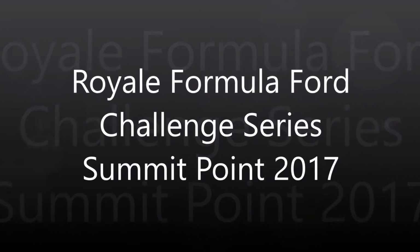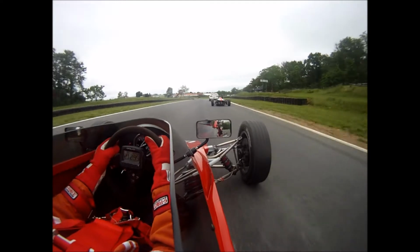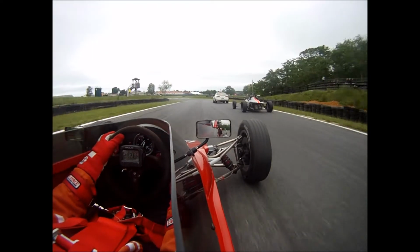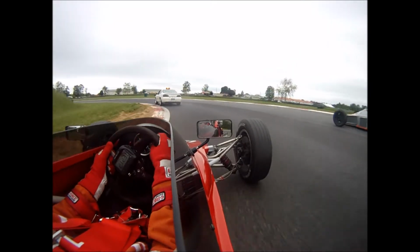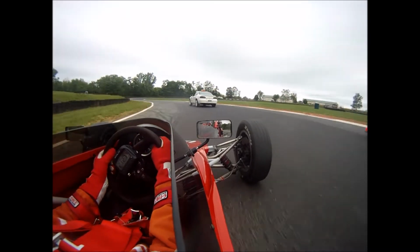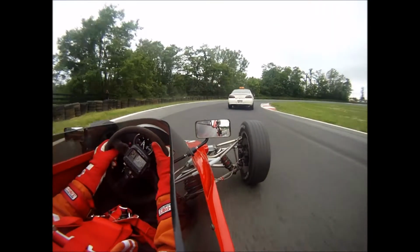Hi folks, Lee Diffie here, and welcome to round number 2 of the Royale Formula Ford Challenge Series here at Summit Point Motorsports Park. We've got a record entry of cars to this event, so while they're on the second of 2 pace laps, let's set the front of the grid for you.